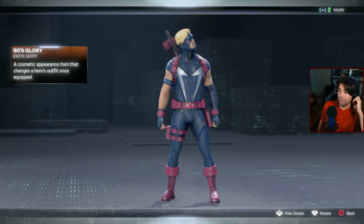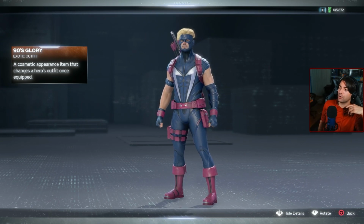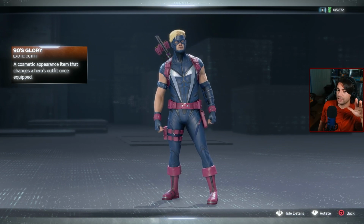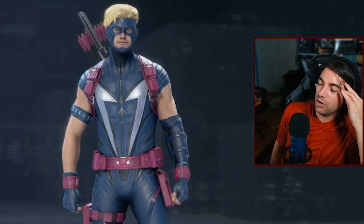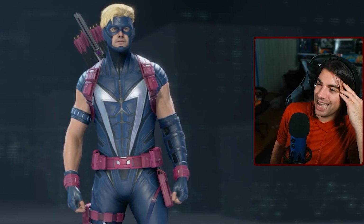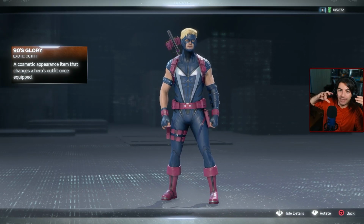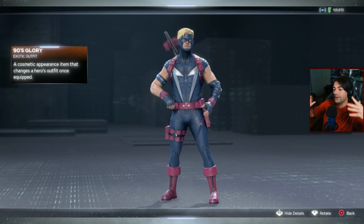This looks like a really cool outfit, and honestly I wouldn't mind more alternate colors of this outfit, but I get that there's a very specific reason for what they're going for. This one is going to get an 8.5 out of 10. I feel like if this was in any other game, it would probably be like a 7, but because it's so different, it's gonna get an 8.